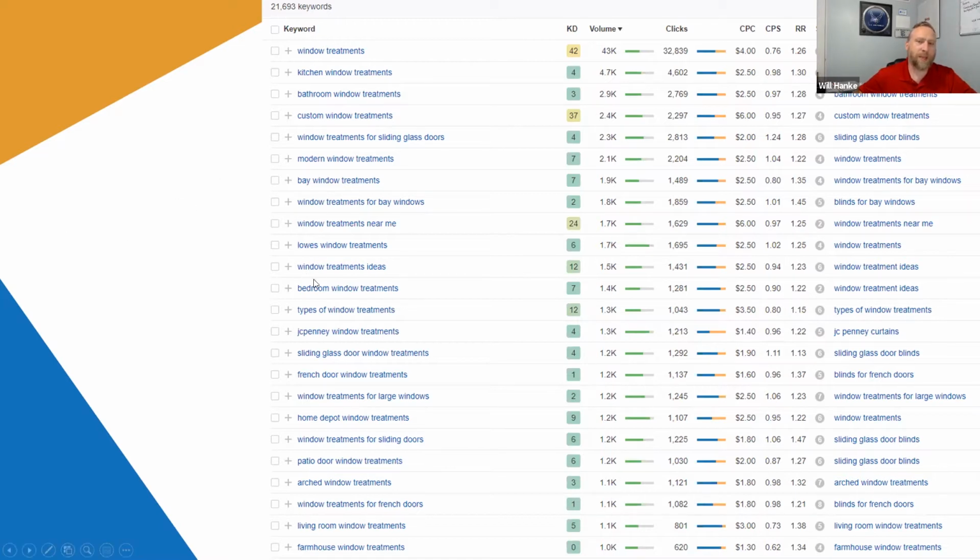And these are the top keywords along with, remember this column, the volume column. How many people are searching for that phrase across the US every 30 days? So if we look at window treatments, 43,000 searches every 30 days. Kitchen window treatments, 4,700. Bathroom window treatments, 3,000. Custom window treatments, 2,500. We're already knocking on 50,000 searches a month.